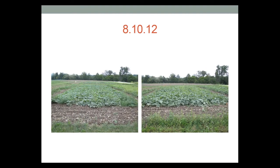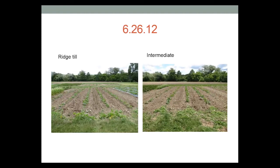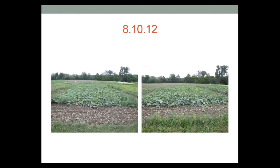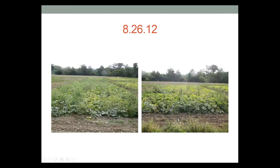Let me go back. Again, in the earliest part of the season, there's not too much of a difference. Probably the intermediate ones look a little darker and are getting off to a little better start. But here, by mid-July, there's clearly good growth on both, but better growth on the intermediate. And by early August, you're starting to see the plants look a little thicker here. We see some weeds here. We don't see quite as many weeds in the ridge till, but in a couple more weeks, the weeds are starting to really break through the ridge till. And we do have some weeds in our intermediate as well, but this is producing a higher yield than the ridge till.